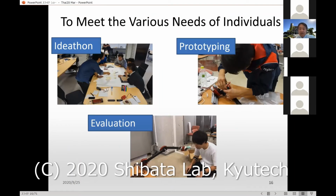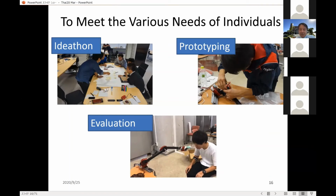One typical way is to run this cycle very quickly. Ideation, involving the actual caregivers and managers, and sometimes patients or the elderly themselves. After that, rapidly prototype the necessary devices or systems, and evaluate them very quickly also. This cycle is similar to lean startup. If we can run this cycle, then we might be able to solve the dilemma that I told you about already.